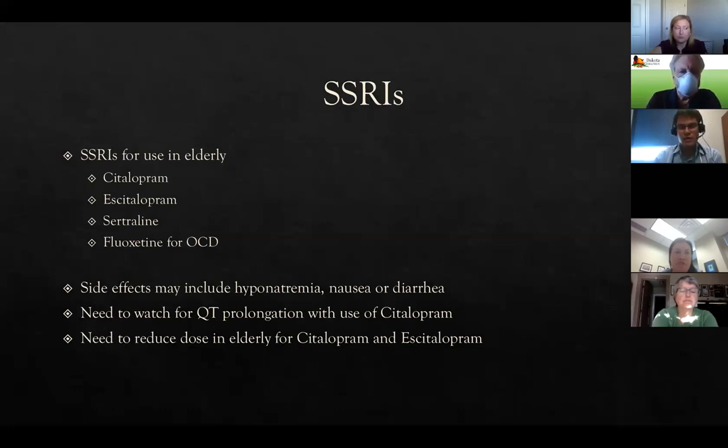When I was talking to one of my psychiatry partners, they said they don't worry about escitalopram as much as citalopram. They feel like the QT prolongation is worse in citalopram than escitalopram, and so they often dose reduce that when they don't do as much for the escitalopram. I still use escitalopram at lower doses than I would in the non-geriatric population.